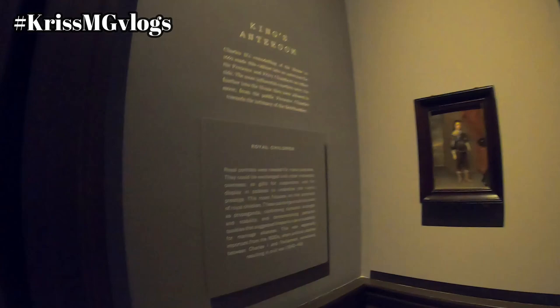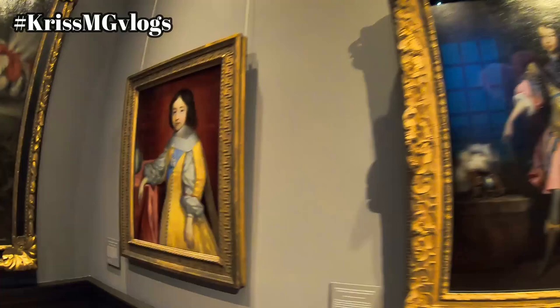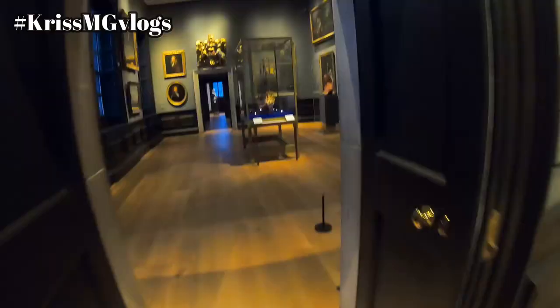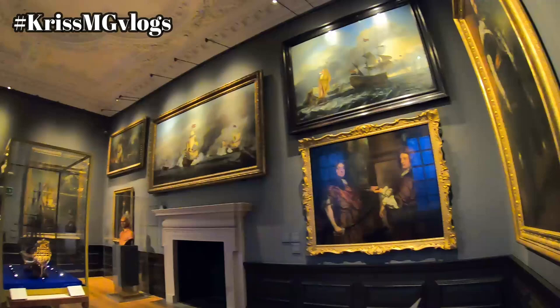Royal children. So in this room, it's all royal children. Into the next room. Wow, what a gorgeous room. It's just taking the room.